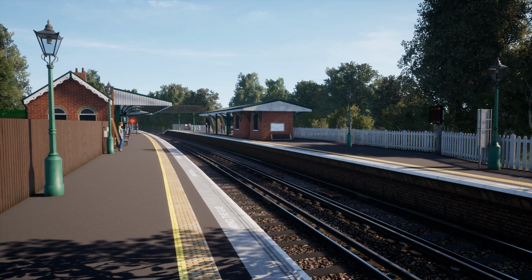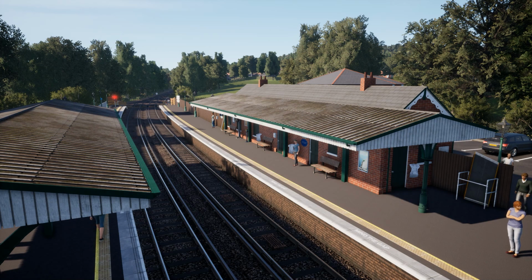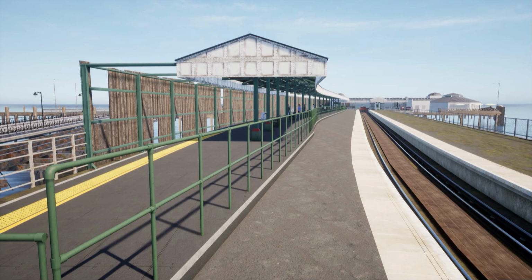The 2022 version depicts the Ryde to Shanklin route as it is today, following the major upgrades in 2021. These include a reinstated crossing loop at Brading, plus new signalling and raised platform heights for level boarding. Now you've got the bizarre site along Ryde Pier where one track is still in use while the other is abandoned. As such, Ryde Pier Head Station looks quite unusual with one platform abandoned while the other has been fully upgraded.